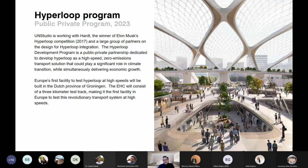But currently, we are also involved in the Hyperloop program together with HART. And this is a more speculative project that we really like to be involved in, because it's about the future of transportation, of public transportation. And for that specific study, we were envisioning how a Hyperloop station might look like and how we could connect cities within the European Union with that type of means of transport. So that's one of those future forward thinking, more research-driven projects that we also are always very interested in at UN Studio.